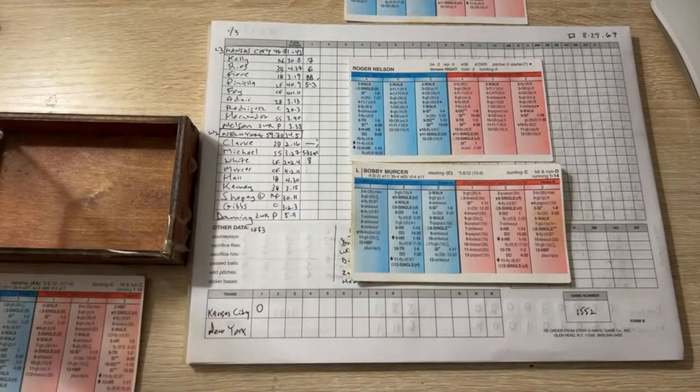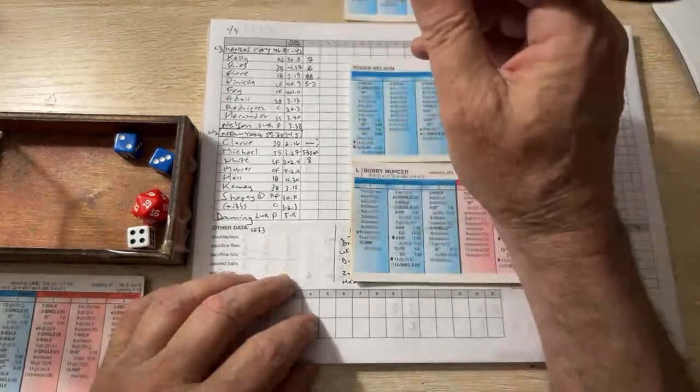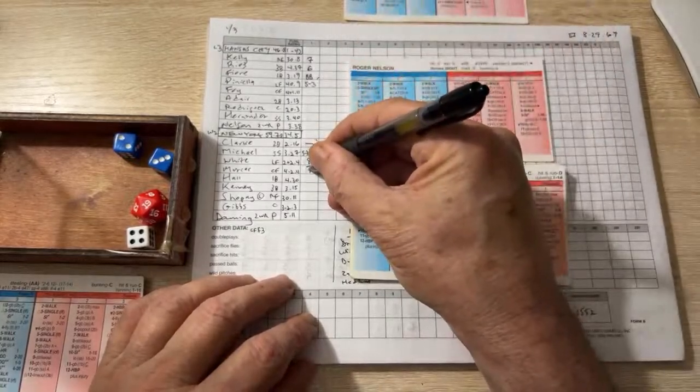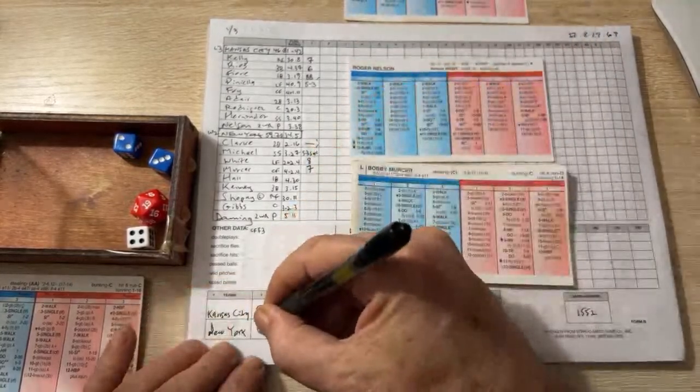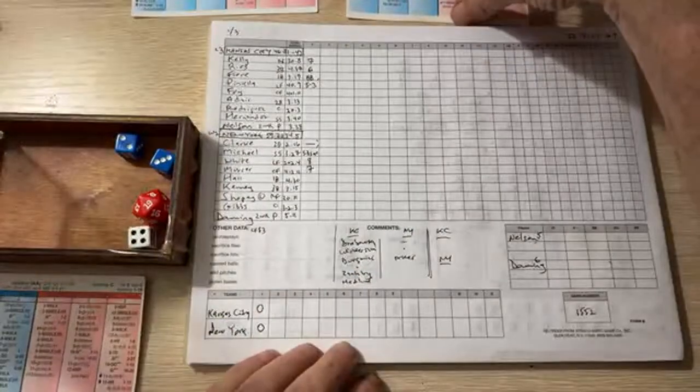The pitch from Nelson. 4-5 left-handed, and he flies it to left field. This should end the inning. Piniella under it. He makes the catch, and the side is retired. No runs for the Yankees. 1 hit, 1 left. After 1 at Yankee Stadium, they're scoreless.